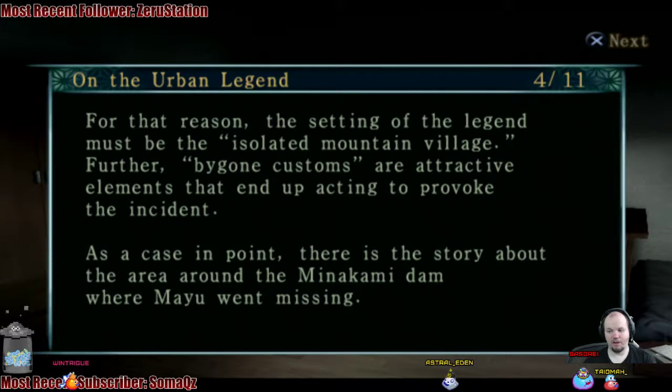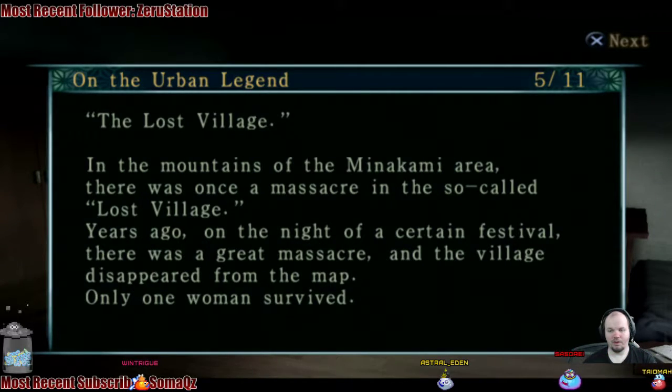As a case in point, there's a story about the area around the Minakami Dam, where Mayu went missing. Mayu was the girl from the second game, wasn't it?